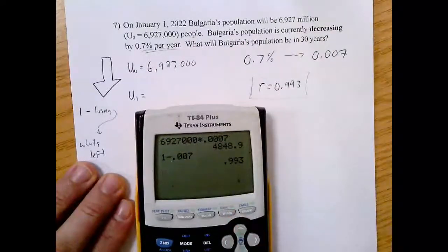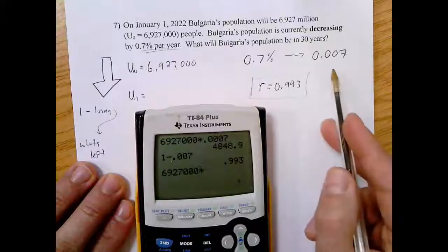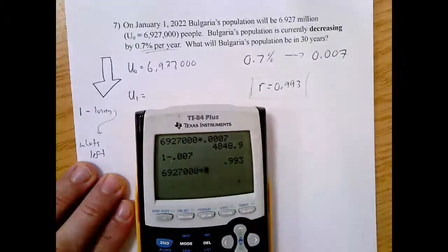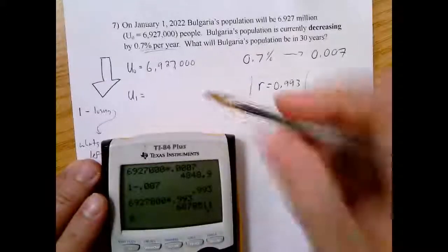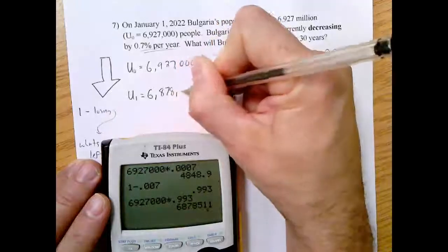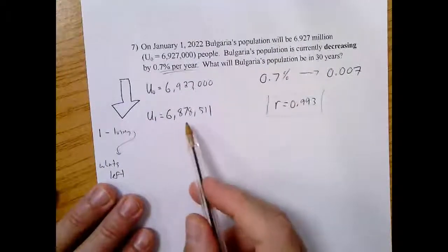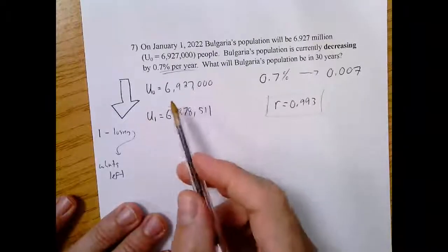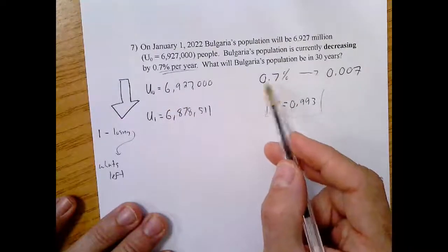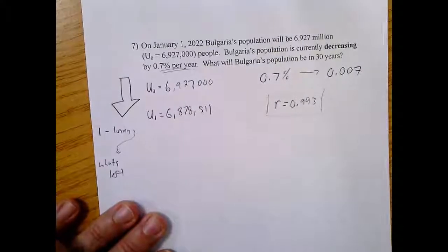Back to business. I'm going to take my 6,927,000 people and multiply that by my rate here, 0.993. And there we go. This leaves me with 6,878,500. That should pass the head nod check, with no red flags, because if it's only going down by less than 1%, it should be pretty close, right? If it went down to 4,000 people, that would be pretty dramatic.